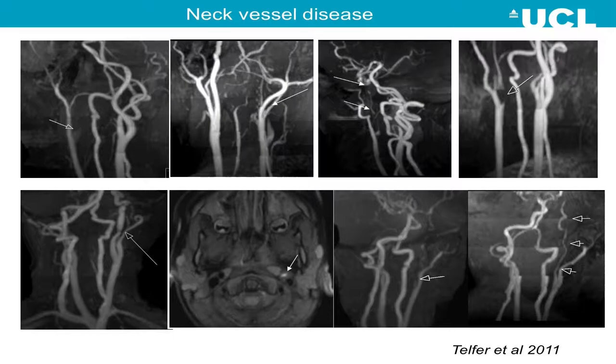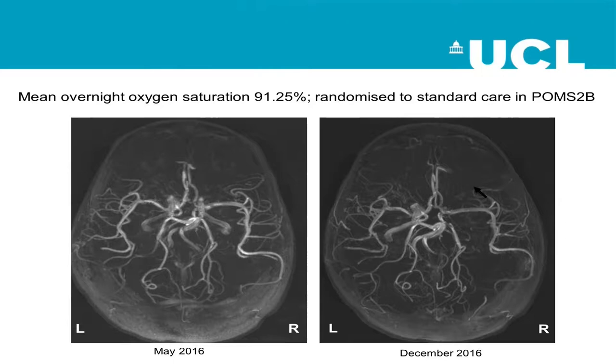And this is just to show, again, this is published by Domini, but just to say this is still happening. In our longer CPAP trial, we actually saw one child who had an internal carotid on her first scan and lost it by the second. Low mean overnight oxygen saturation does appear to be associated with progression of the vasculopathy.